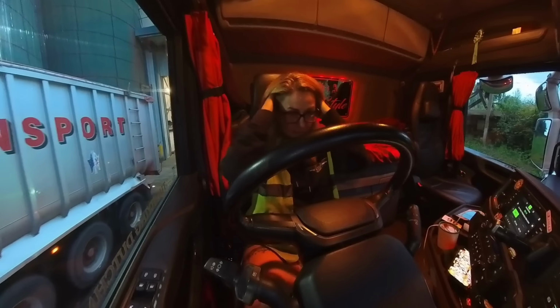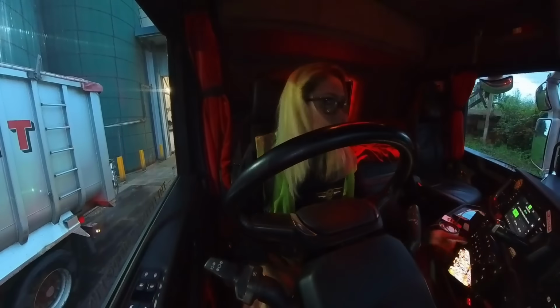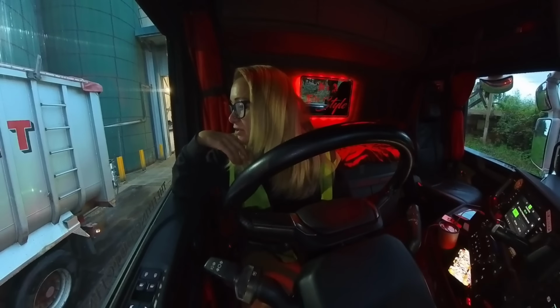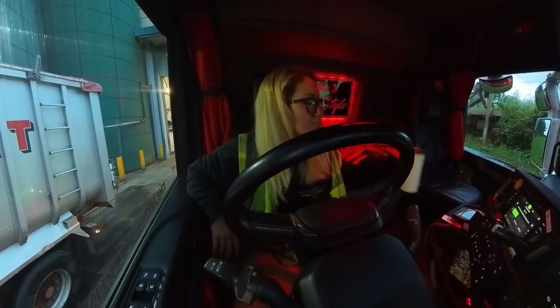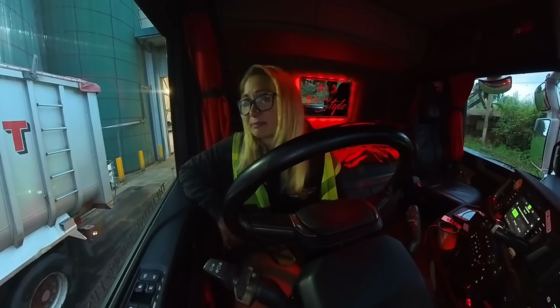So Andy's now finished tipping, he's pulling off the pit, and then once he's weighed out I can get onto the weighbridge, which is right next to me. Got my cup of tea obviously. I feel like I need that this morning.